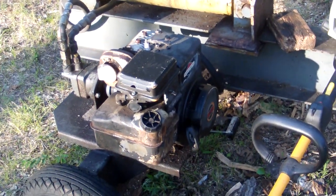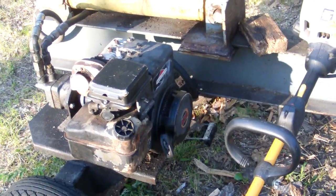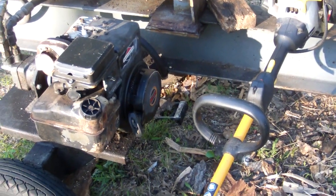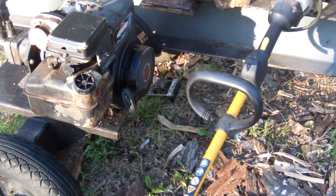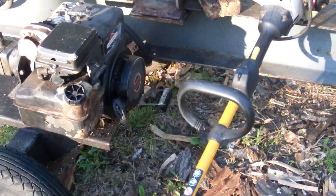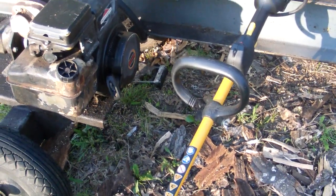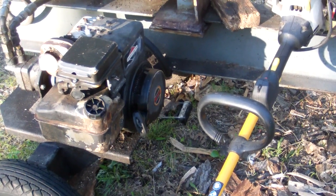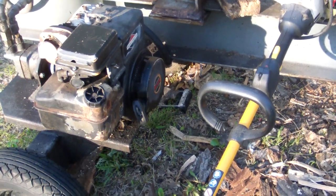Yeah, the wood splitter's down. I can't get it to start. I don't have a good spark tester. Motor's bad on it. We gotta rebuild it, so I think it might have had its last run. We gotta find out.